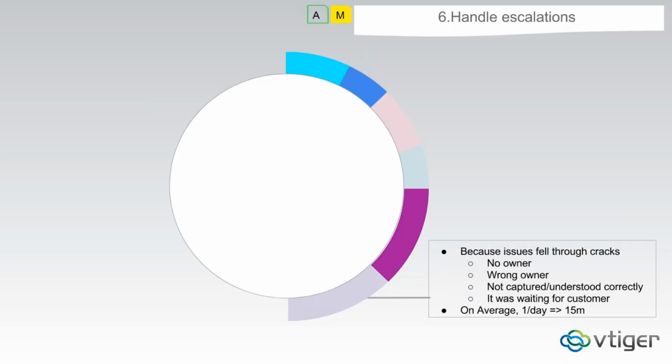The agent was actually waiting on the customer for some information. So the customer thinks that everything is done and is waiting for a resolution, whereas the agent thinks that they are waiting for information to proceed. So a lot of these things can actually happen if it's not structured very well. On an average, if your managers handle 1 per day, that's 15 minutes. So we have consumed 1 hour already for managers. That's 15 minutes for handling escalations.